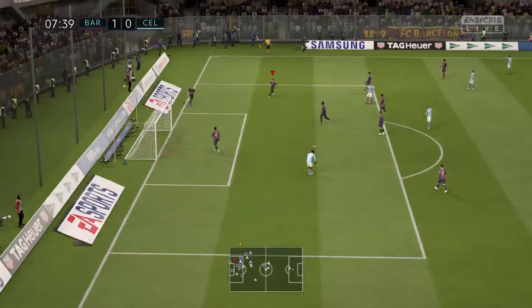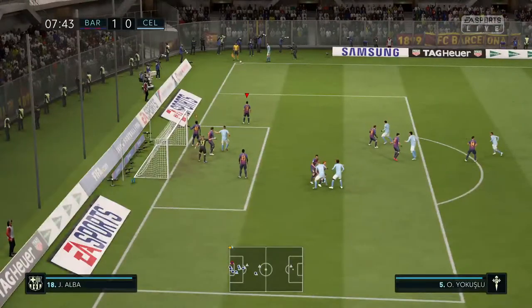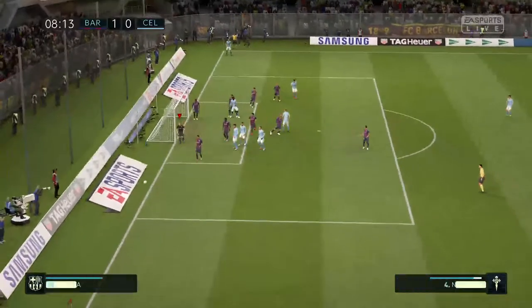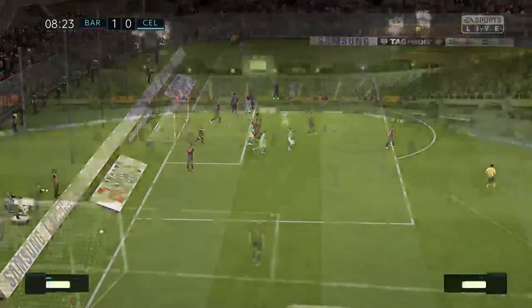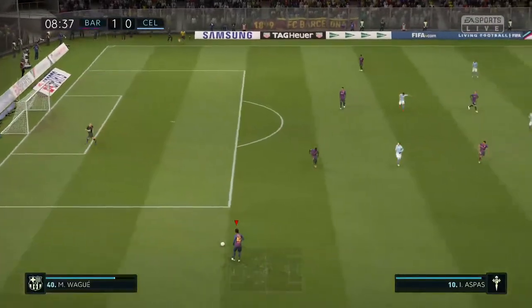Coming up now, a corner. The ball's just deflected behind for that. Oh, listen to those fans. They're how excited. They probably weren't expecting their team to get too many chances today. It's a brave effort, really, in amongst the players to get the header in, but off target, way off target. Yeah, not his best effort, that's for sure.